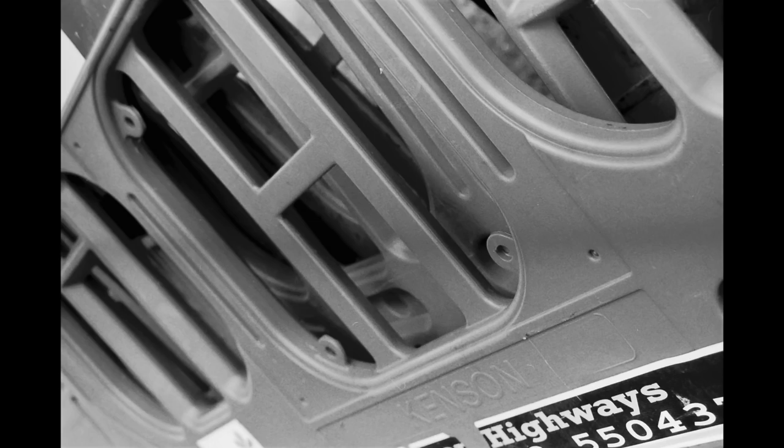Slightly longer delay perhaps for that one, but it really isn't much at all. As you know, for all intents and purposes, this camera autofocuses pretty much instantly.